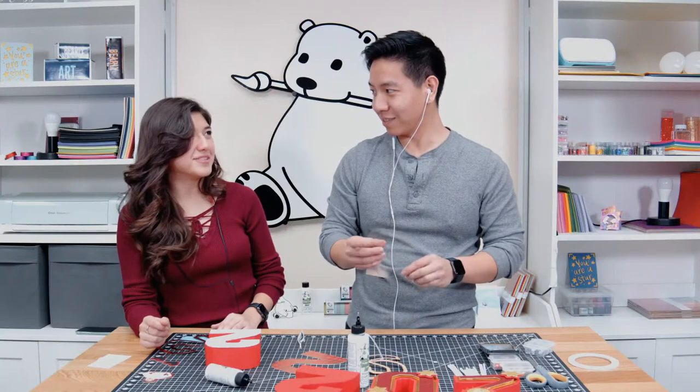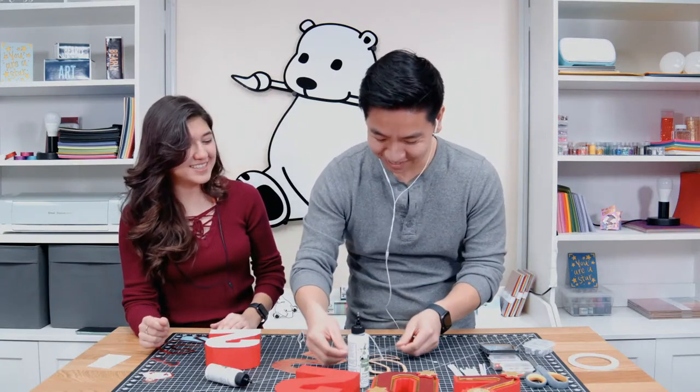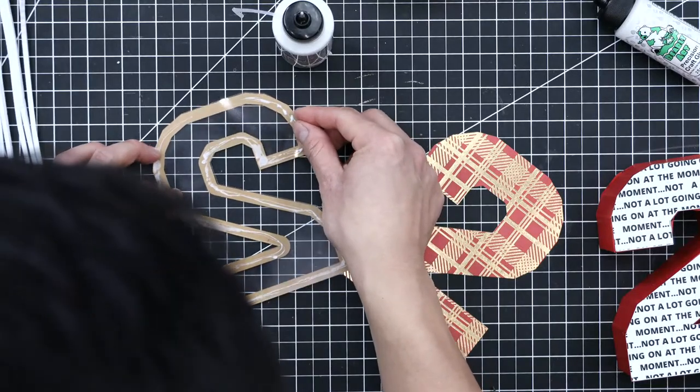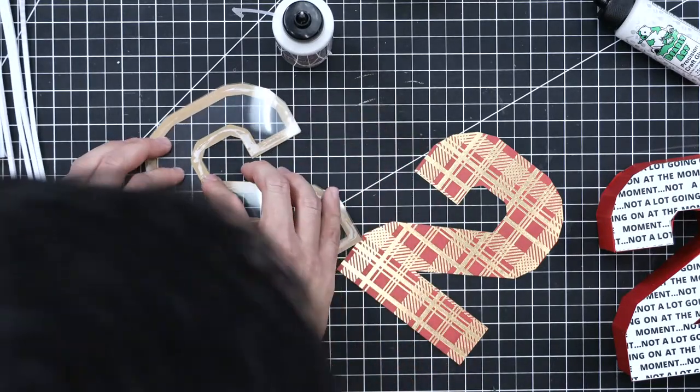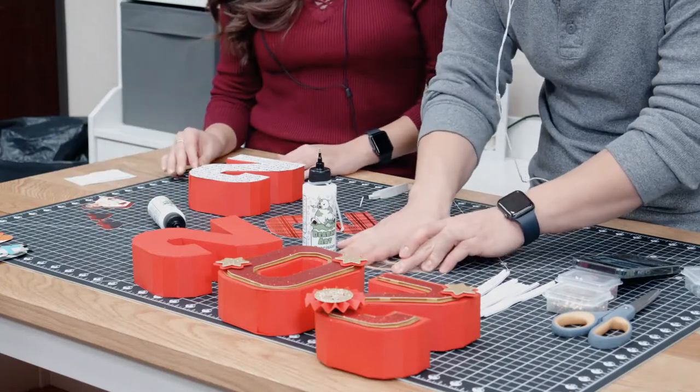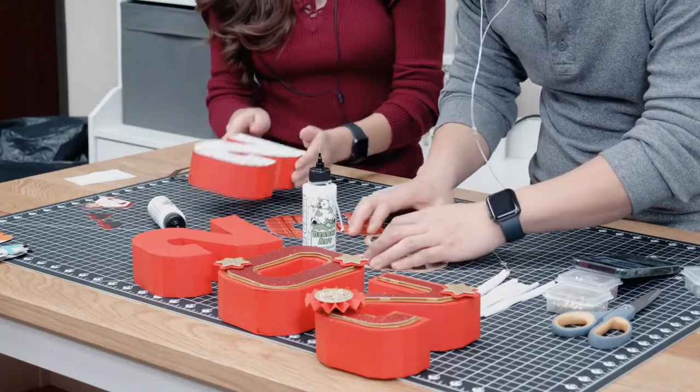Sequences. What did I say? Sequences. I think it's just sequins. Sequins, like penguins, but sequins. What? Never mind.